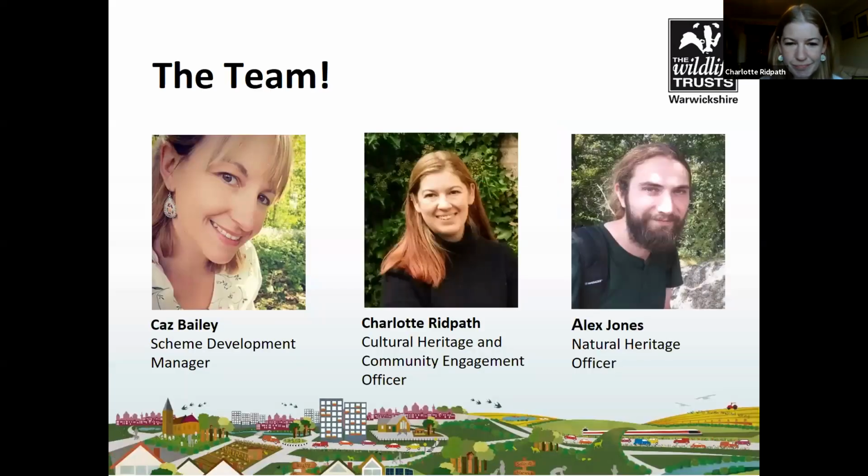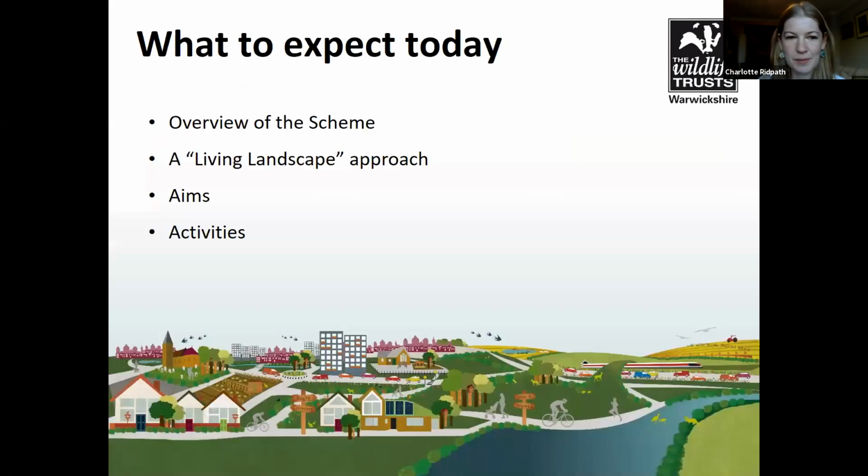of this evening. It's not just me on this project. There are 3 of us newly in post, and the team will get bigger if we're successful in our funding bid. But for the time being, there's myself as the Cultural Heritage and Community Engagement Officer, which means I've got quite an interesting job looking at the history of the river as well as the natural world. Then there's Alex Jones, who is the Natural Heritage Officer. So as his title suggests, he's very much looking at the boots on the ground work that we'll be doing. And then finally, we've got Kaz Bailey, who is our boss, the scheme development manager, who keeps us all in check, and will be doing the final roundup and report for our big funding bid, which again, I'll go into.